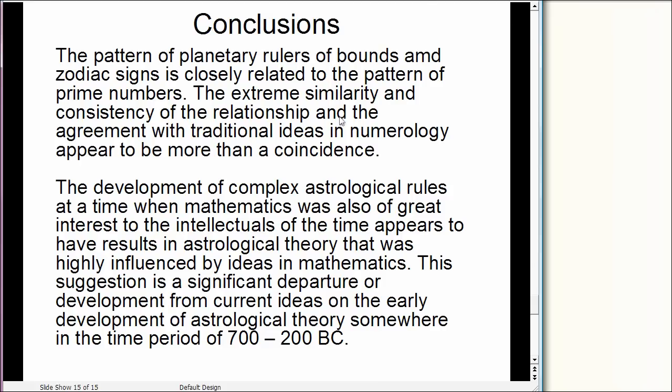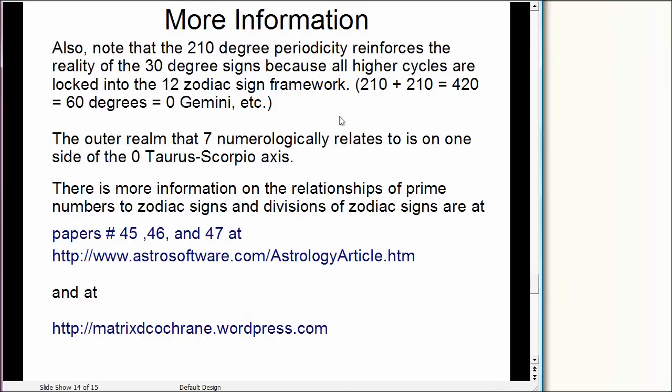So, final conclusions, and we're done here. Number one: the pattern of planetary rulers of bounds and zodiac signs is closely related to the pattern of prime numbers. They're closely related. Is it a coincidence? Is it too much to be a coincidence? Did the ancient people use these ideas in formulating the ideas about bounds and ruling planets? Well, my sense of it is that the extreme similarity and consistency of the relationship, and the agreement with traditional ideas in numerology, such as 7 being spiritual, 11 being a master number, and so on, appears to be more than a coincidence.